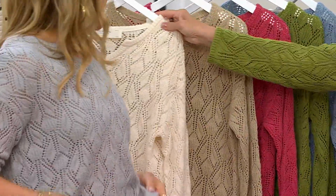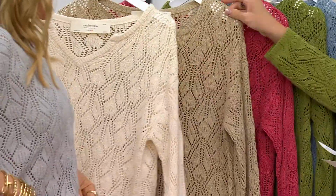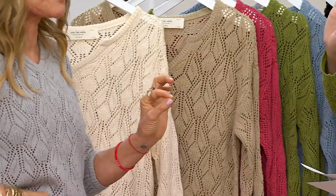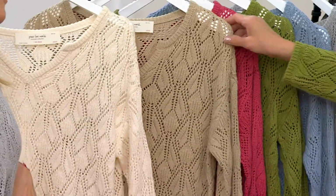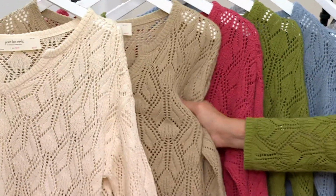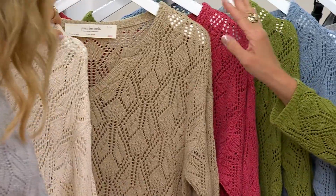Oh, it feels so soft and yummy. And by the way, it's just a summer knit. Remember, it's a summer knit. There's nothing quite like the feel of cotton. And by the way, I was freezing in my green room with my summer knit on. It's great. By the way, love the split V neckline.